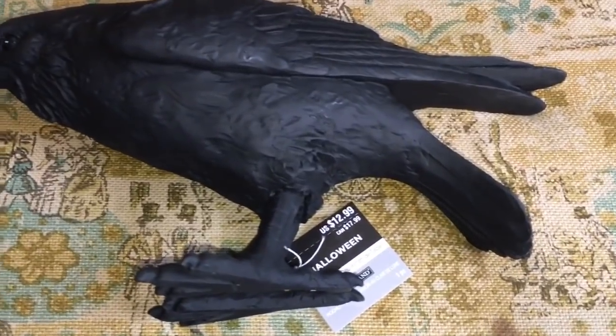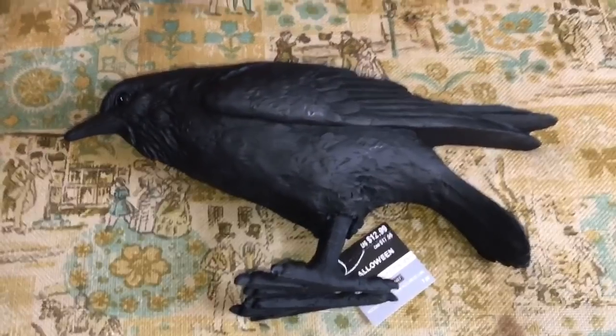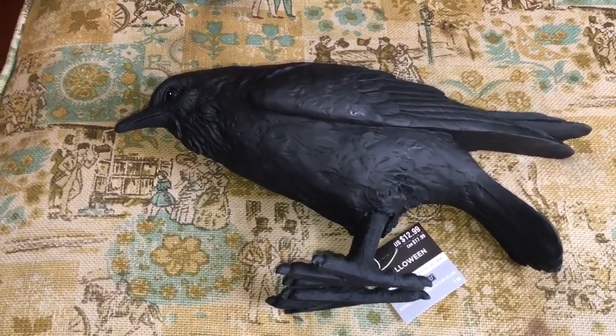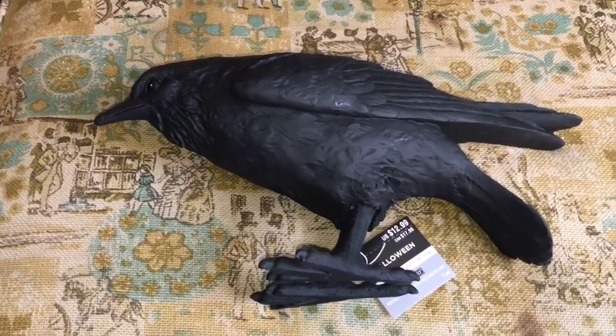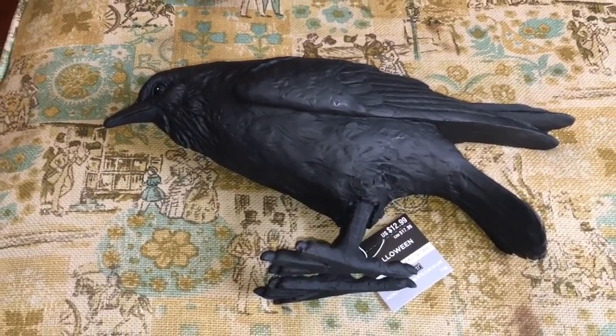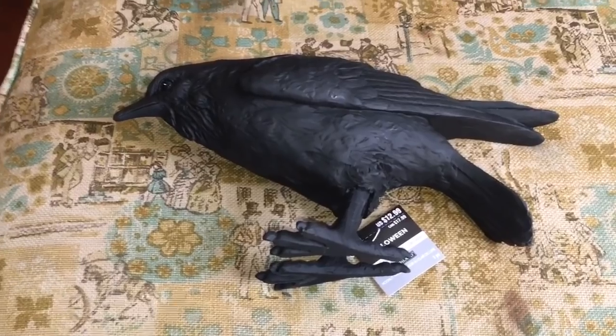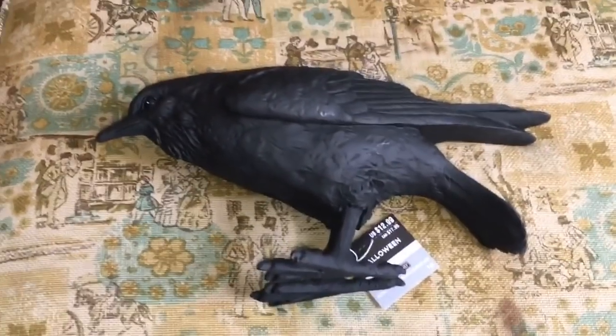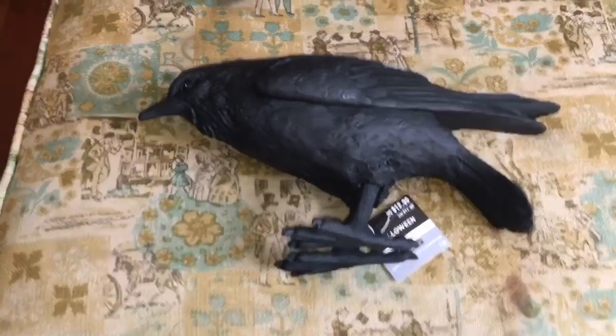As you can see, it was originally $13, but this week they had all the Halloween stuff half off, and in addition to that, everything that was even on sale, if you had a coupon, it was 25% off. So I got this guy for about $4 and change.